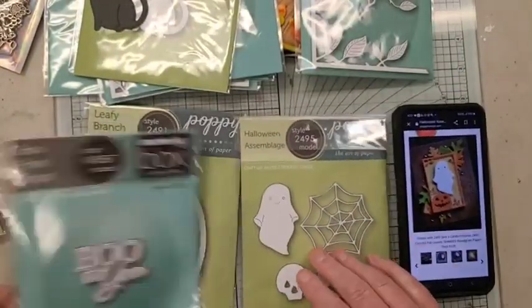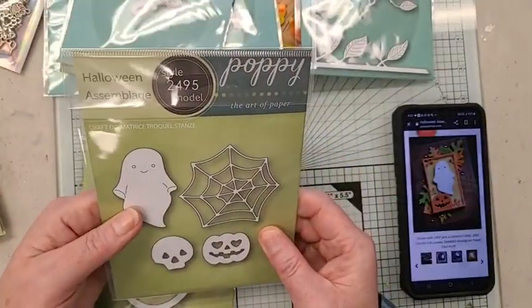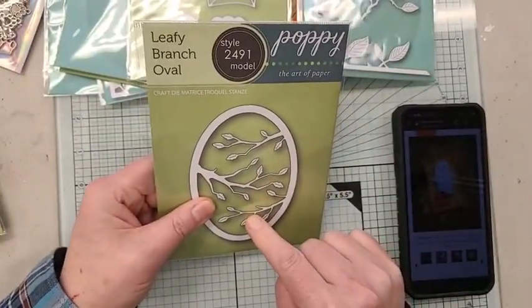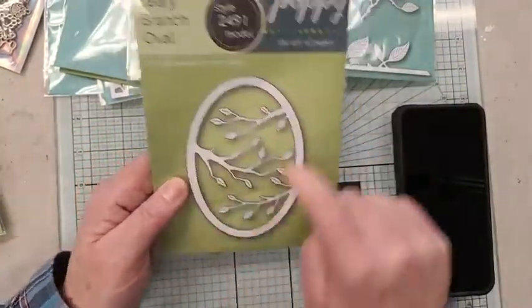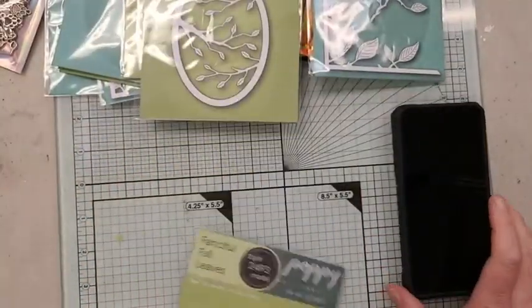Okay, so the Halloween Assemblage is $16.50. The Leafy Branch Oval is one you may already have. I know we've checked for a couple people. Some people had it, some people didn't. That one is $18.99 because that one's going to be a pretty good size die. Your leaves, if you need those, are $9.99.